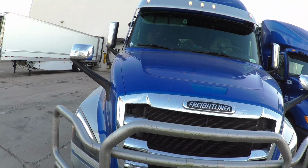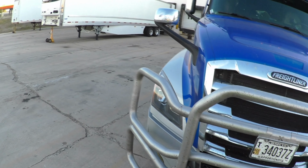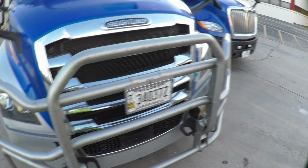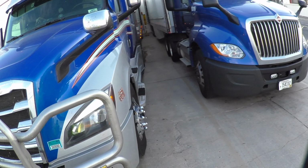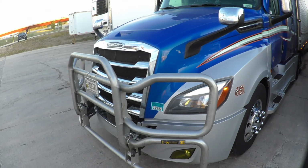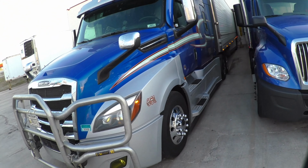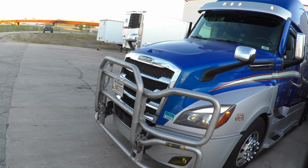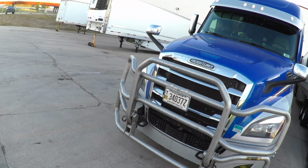Yeah, a lot of bugs. But I did some touch-up. I found some paint that matches. Now the bugs are covering it, but did a lot of touch-up on the bumper. And rocks hit it, it takes the paint off, and then it looks like there's black behind it. Doesn't look like it's been primered, just painted in silver. I'm doing everything I can to keep this looking brand new.